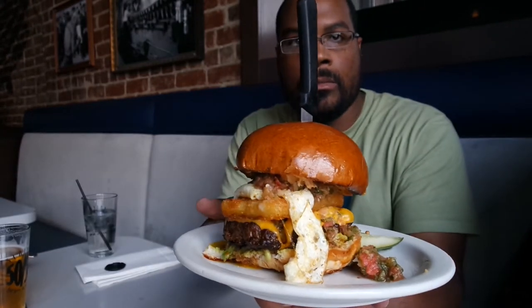It has Slater's Brent Patty. It's a 50-50 blend with chorizo. It has a hash brown, egg over easy, pico de gallo, guacamole, and chipotle sour cream. It's on a brioche bun. They tend to use brioche buns on almost every burger, except for like the pretzel bun, I think. Or the pretzel burger, whatever it is.